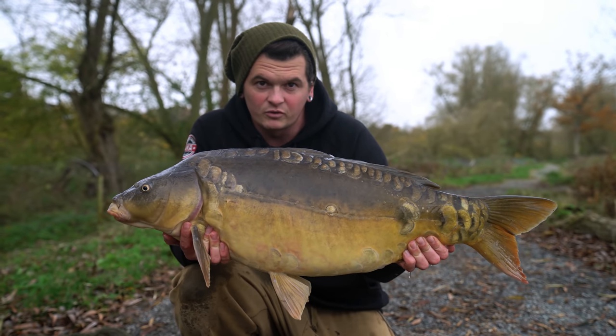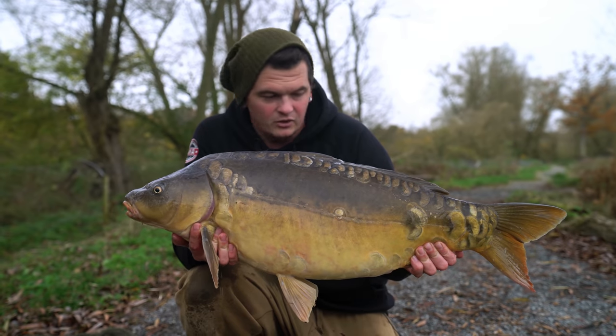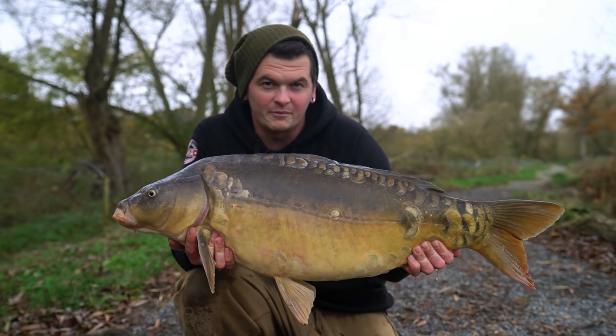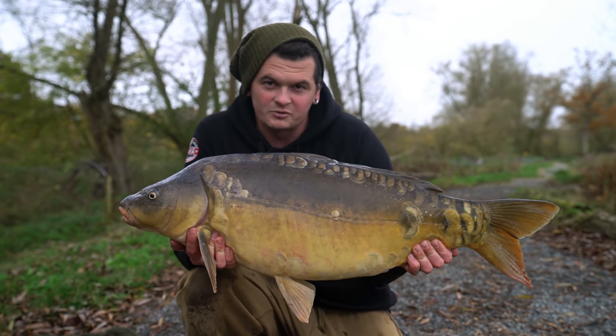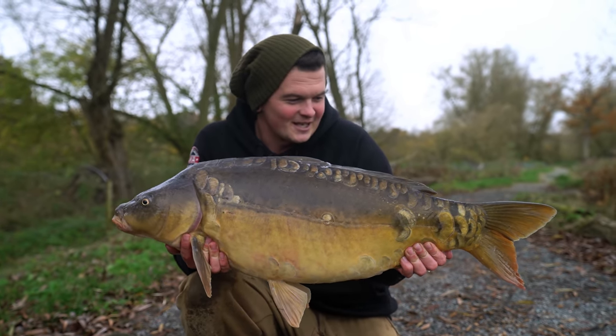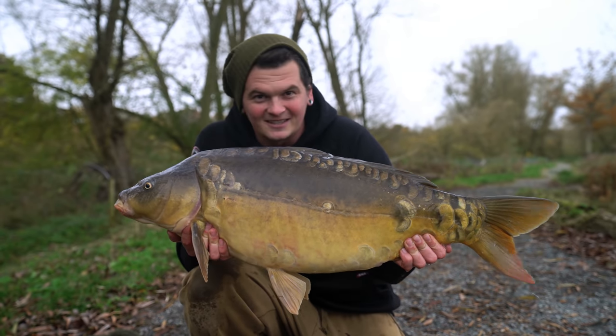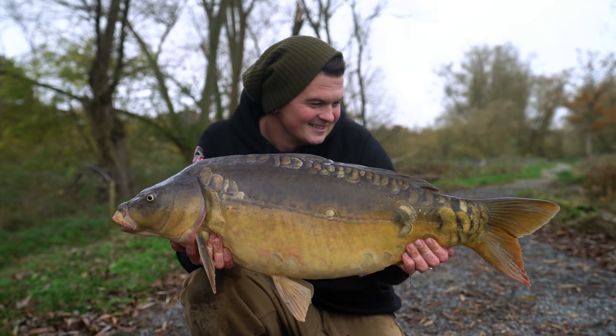As I mentioned earlier, I've gone in with three different tactics, if you like. This is on a soft-coated braided hook link. So we'll take a little look at that in finer detail once we get this one back, so we get a few photos. Enjoy the moment. It's my first carp for the DNA cameras as well, so it's a bit of a special one for me. And yeah, lovely times. Happy days.